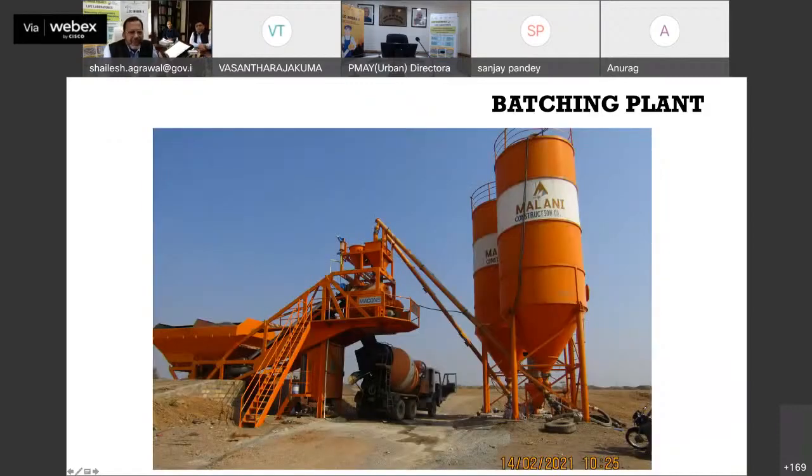And this is a typical batching plant. Again, another good practice is when you are doing such a large project, you have to have your own batching plant so you can make the concrete. You might have known about ready mix concrete. So if you have small quantities, you can order the concrete. Otherwise, the best thing is to have your own batching plant at the site. So Malani Construction, they have their own batching plant, which is in operation at the site itself.